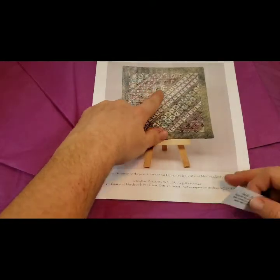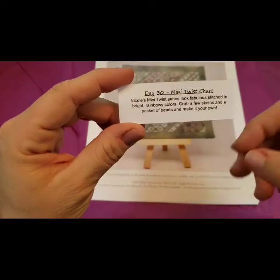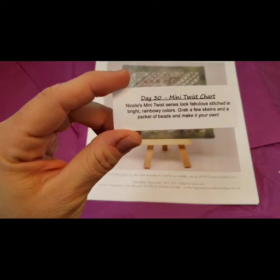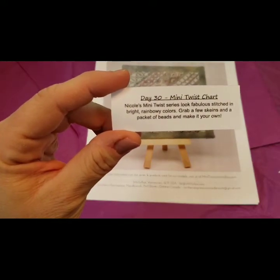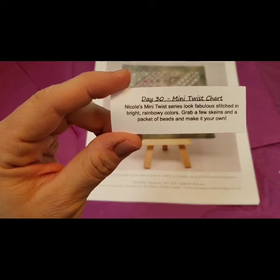Let me just see the back. No, there's nothing on the back. There is instructions on how to do these specialty stitches on the back. And the card says, 30-day mini twist chart. Nicole Mini Twist Series looks fabulous, stitched in bright rainbow colors. Grab a few skeins, packet of beads, and make it your own.